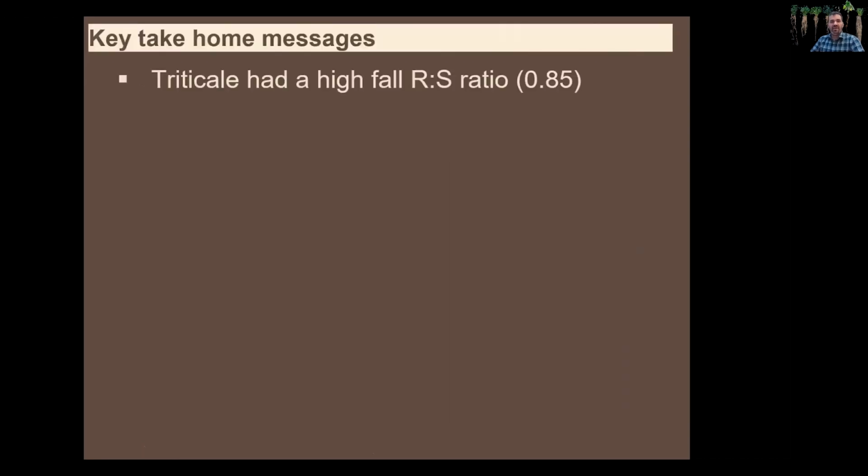So some key take-home messages. Certain species can, like triticale, some of these grass species, I would also suspect the same would be for cereal rye.